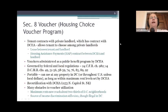All right. So I've referred to it a number of times, but what people often refer to as Section 8. When people say Section 8, they're usually talking about this, but there are two kinds of Section 8. Totally confusing, but you guys got this. So the Section 8 voucher, the Housing Choice Voucher Program, HCVP, those are what we call tenant-based vouchers, right? Project-based, tenant-based. It means the tenant holds the subsidy. The tenant gets literally a piece of paper from the DC Housing Authority.